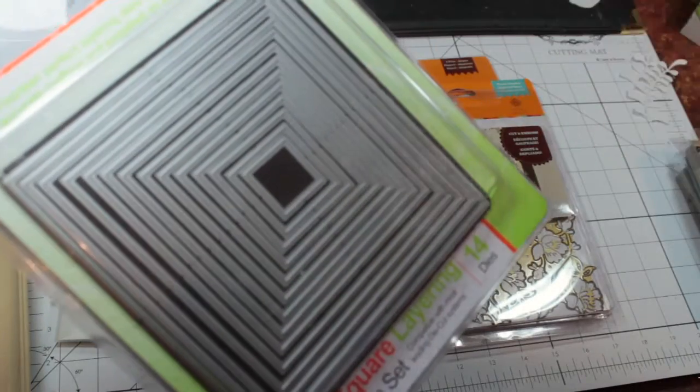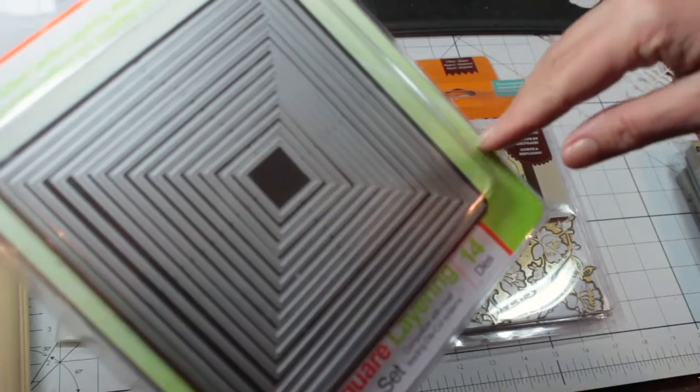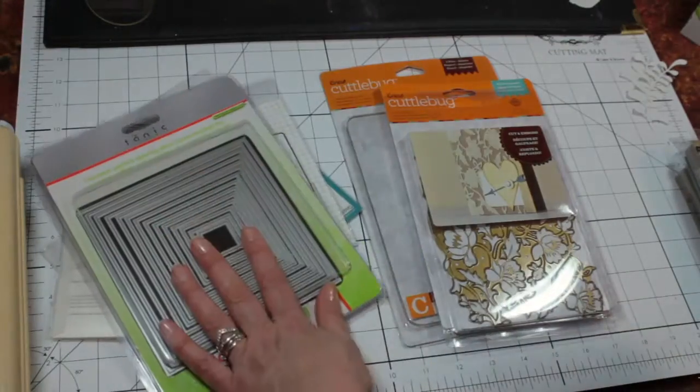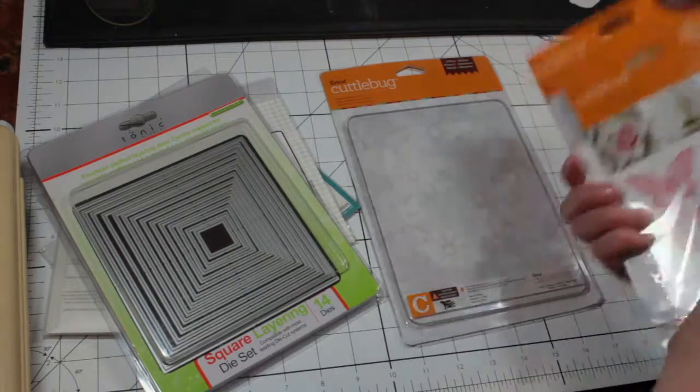And I didn't have a square set. I have all kinds of shapes, but not square. So yeah, got that. Really, really pleased with that, and I can't wait to start using it. And then I got, where's the other one?